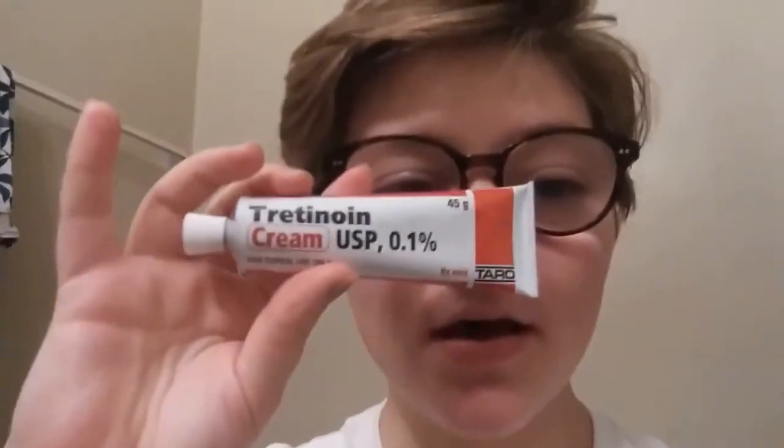Are y'all ready? Okay, so, I use the CeraVe Moisturizing Cream. It's a lot thicker, a lot more moisturizing. It's really nice. I do recommend. I've had it for a long time, and I'm, like, halfway through it. Would recommend. And then, again, at night, I do use Tretinoin Cream, 0.1%.